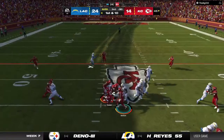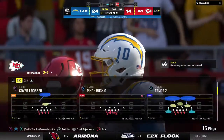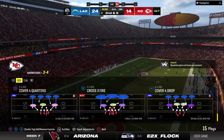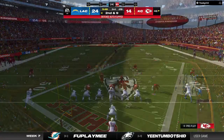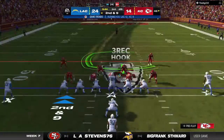Here's Eckler to begin the drive. Just a yard on the first down carry, so it's 2nd and 9. That felt like a trap because it looked to me like the opposing front was on that play from the get-go. They had everyone crashing the ball carrier before he even made the line, and they hold him to just a yard. Now 2nd and 9.